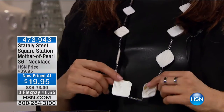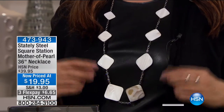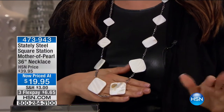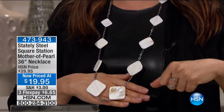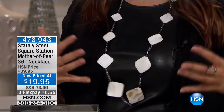It's the combination right here, I hope you can see that, of mother of pearl and steel. Your Stately Steel, what a fashion statement. Three months at $6.65. Happy New Year. It is never going to be a lower price. I just popped it right over my head. 36 inches, totally comfortable.